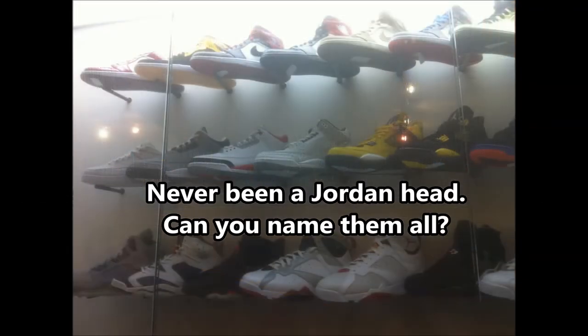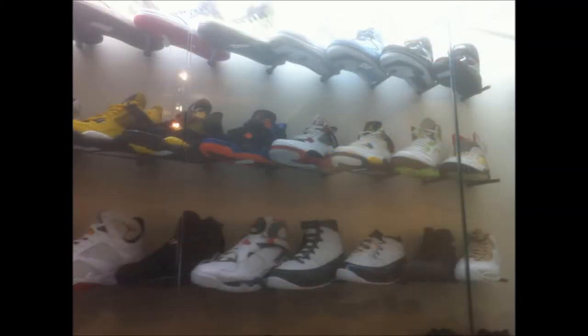And then I took a picture of the Jordan wall they had, some exclusive, some OG stuff. The only price I checked was some Cat 4s. It was $425 tax. Never been a Jordan head myself. Let me know if you can name all the Jordans on this wall. Let's see, some Olympic 6s, some 7s, some Hairs, some Lightning, some Thunder, you know, some general heat, I guess. So I assume most of these, or some of these are OGs. That's why they're so expensive.